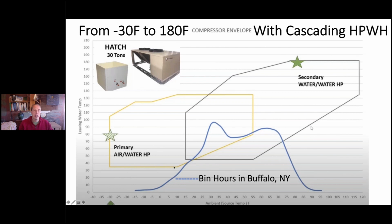But anyway, there are not too many cold hours, but even if you did, you take it up to 80 degrees Fahrenheit, and then this is a water source heat pump. It's a loop of operable temperatures. Down here is ambient temperature outside. To the left is the leaving water temperature. So the yellow loop is the operating capacity of one type of heat pump, this one here, and then the black loop is this water source heat pump here, and you can raise it up to 180 Fahrenheit, even hotter.